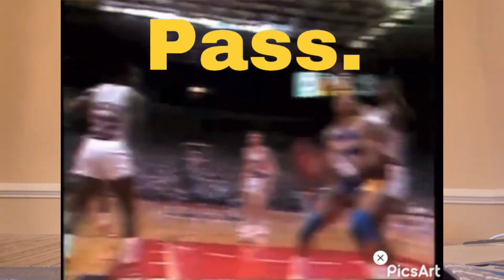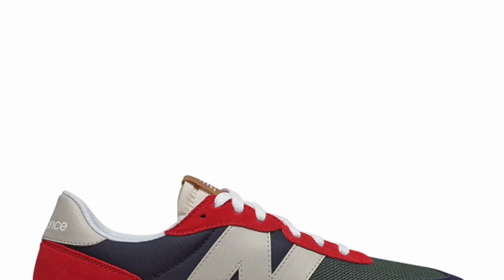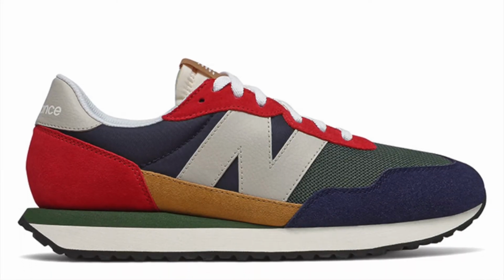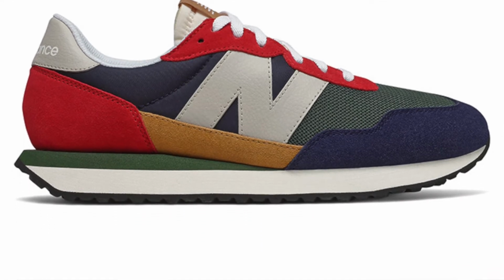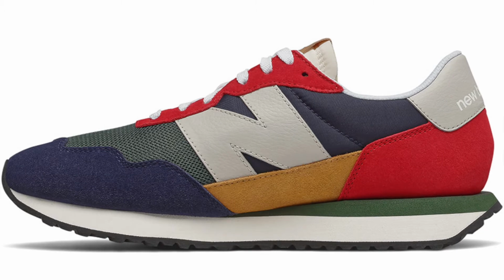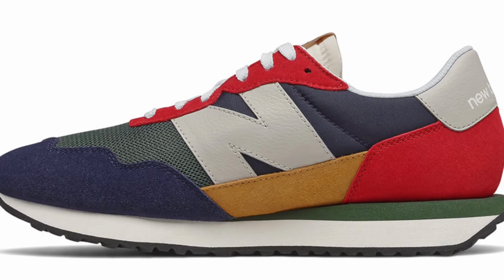So for the 6th, which is Saturday, the first shoe we have is the New Balance 237, which is a new silhouette, but it's actually modeled after the 327. Now, this particular colorway coming out has a mainly blue upper, but some of the panels feature red. The N is white and fairly large, and you've got other panels that are yellow and green. So it's a whole multicolor thing, which is good.